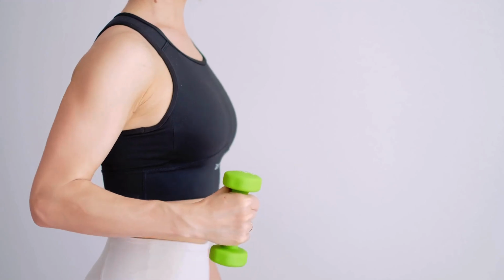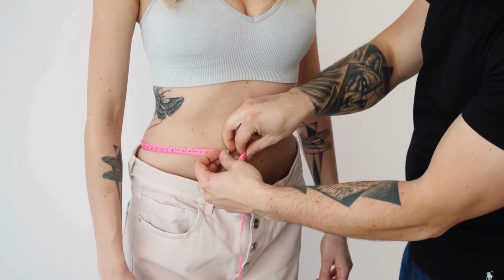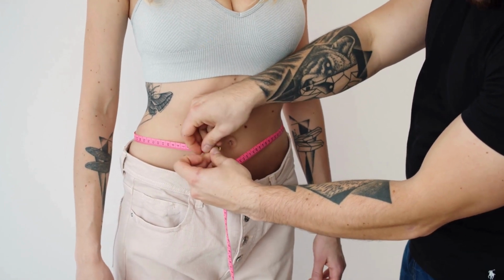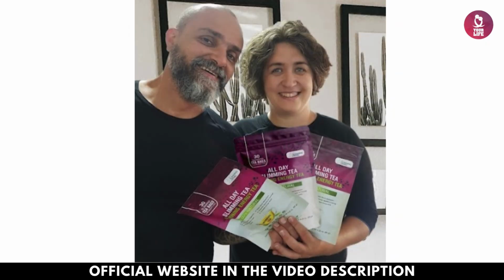All-day slimming tea guarantee. All-day slimming tea, where to buy. You can actually test all-day slimming tea out for 60 days. If you don't see results or if you don't like it for any reason, they'll give you your money back. So it's completely risk-free.